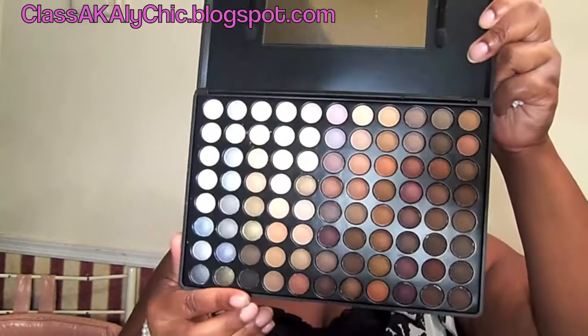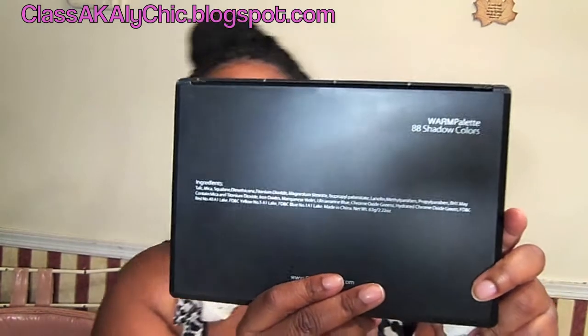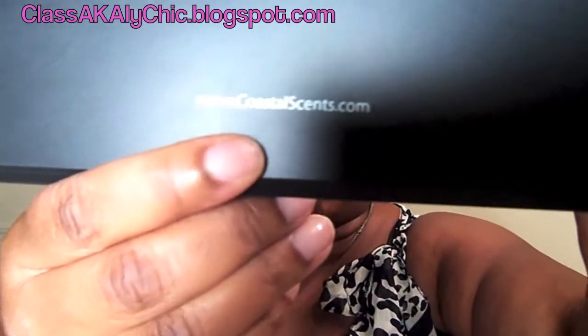Okay. So that's enough for Coastal Scents. So again, I got this from coastalscents.com. They had a flash sale on August 8th, like 8/8, and everything was $8.88. So here it is again. And here's the back. It just says 88 warm, or warm palette 88. Shadow colors, has the ingredients. And of course it has coastalscents.com where you can order all this good stuff.